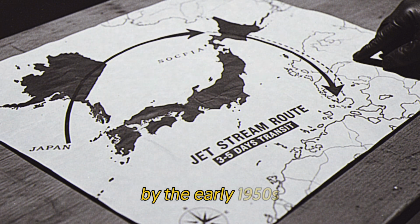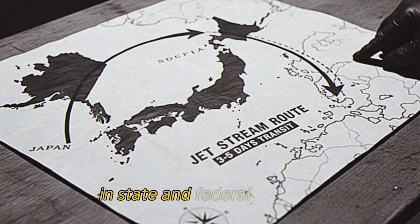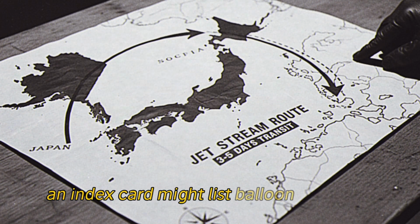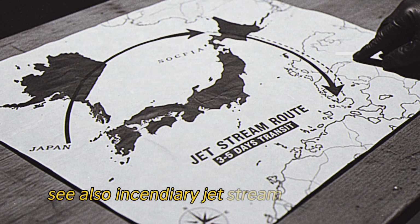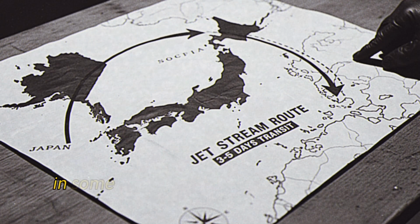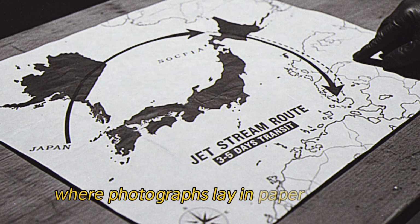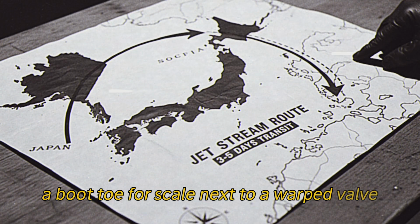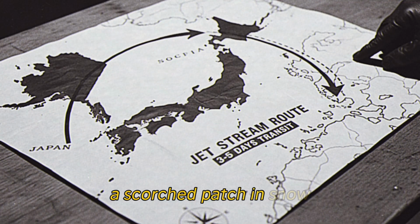By the early 1950s, the event had settled into a minor file in state and federal archives. An index card might list balloon, Japanese, see also incendiary, jet stream, censorship. In some counties, clerks could point to a drawer where photographs lay in paper sleeves, a boot toe for scale next to a warped valve, a ring propped on a stump, a scorched patch in snow.